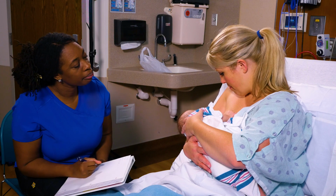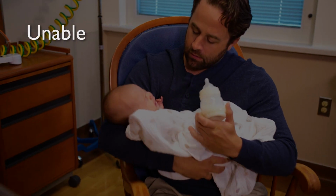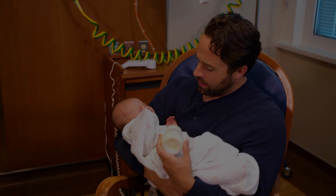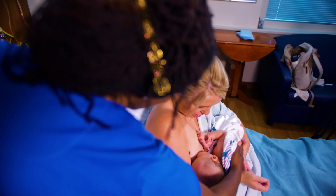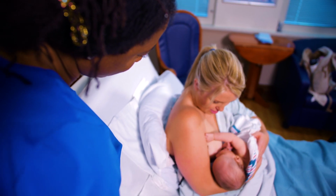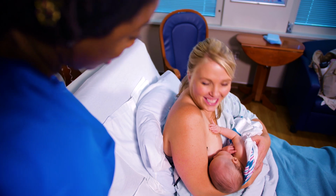Poor eating due to neonatal abstinence syndrome is defined as when the infant is unable to coordinate feeding within 10 minutes of showing hunger and/or is unable to sustain feeding for 10 minutes at breast or with 10 cc's of finger or bottle feeding due to neonatal abstinence syndrome symptoms such as fussiness, tremors, and uncoordinated or excessive suck.